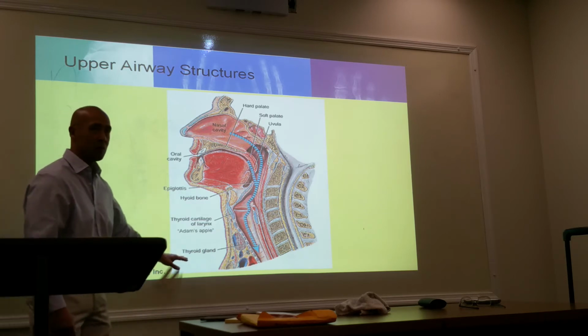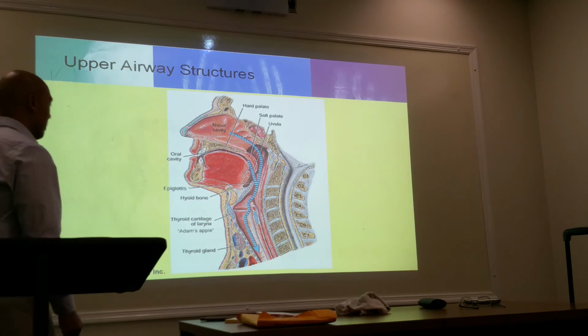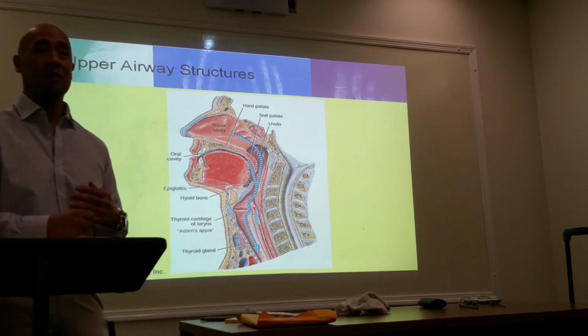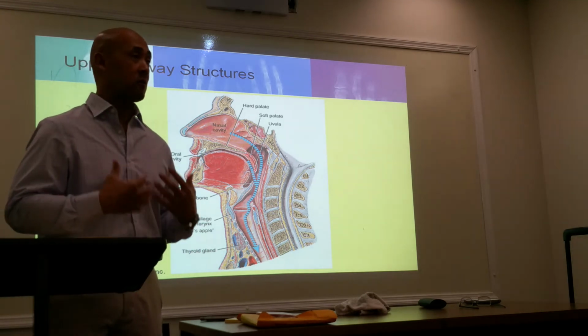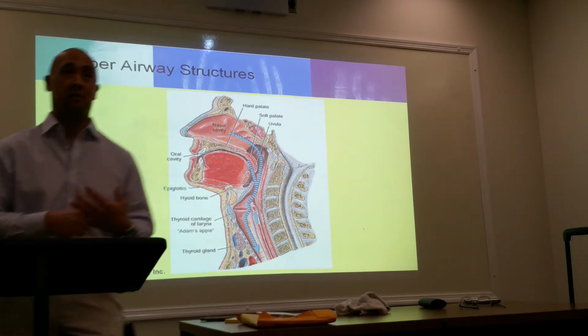And then we have the thyroid gland, also found in the neck. What do we know about the thyroid gland? It's radiation sensitive, radiosensitive, because it's highly vascular. So we, as technologists, not only should be wearing a lead apron during a fluoroscopic study, but should also be wearing a thyroid shield to protect ourselves from radiation.